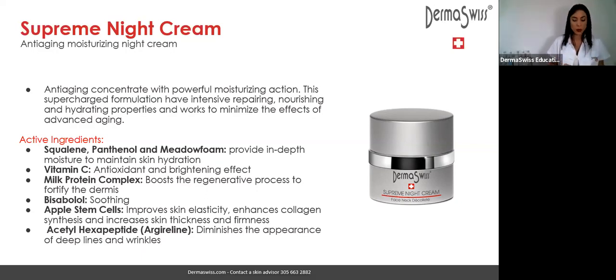We have in this wonderful cream the vitamin C, we have the milk protein complex, which is going to boost the regenerative process of the dermis, very anti-aging. We have here the bisabolol, soothing and calming, and we have here apple stem cells.